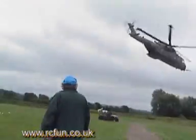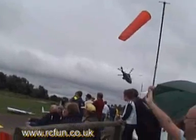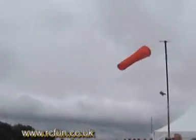Out comes a little gator vehicle which the crew uses for all sorts of purposes. Up goes the Merlin, transitions away in a max rate takeoff into another wing over.